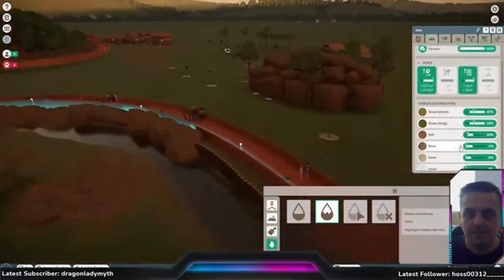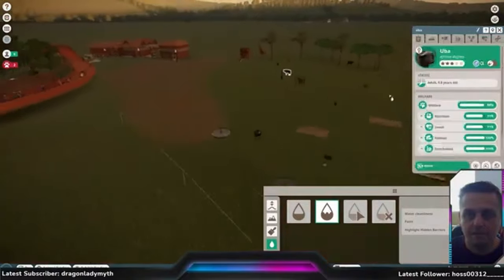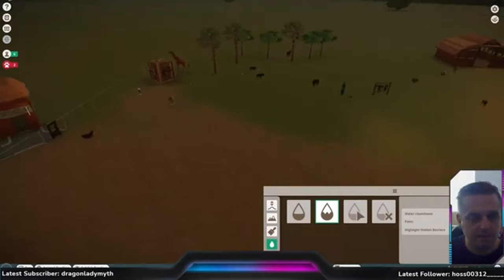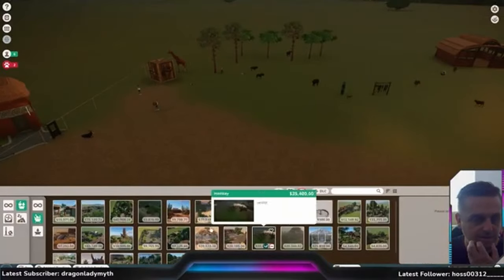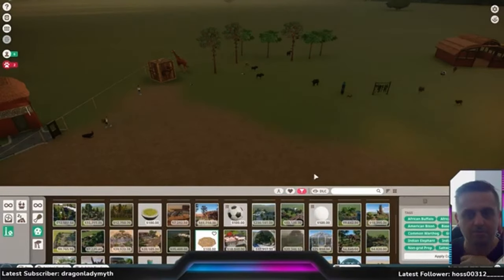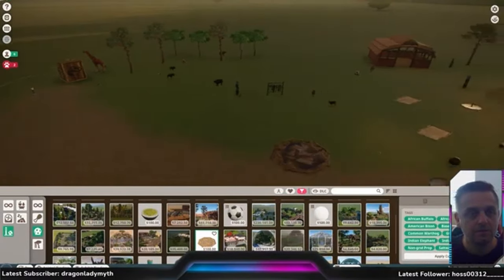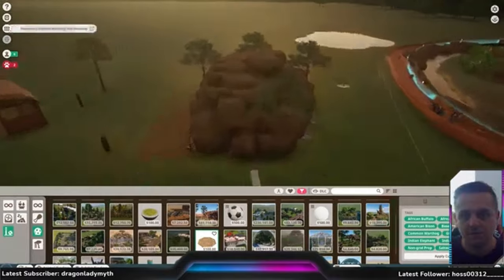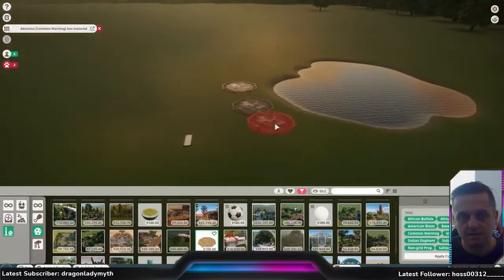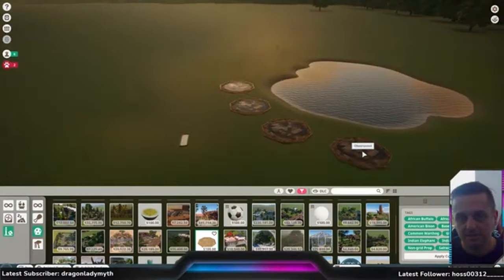Right. There we go. Habitat, actually. Just want to make sure that they don't have anything like mud baths. I knew there was animals here that had mud baths. Right, let's pause that. Let's add a few mud baths in here.